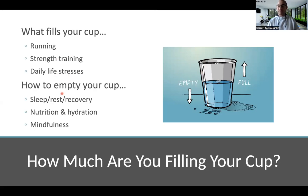Stress plus rest equals growth. So we want to make sure we have these other aspects here: sleep, rest, recovery, nutrition, hydration, mindfulness. These things are how we take that stress away to a degree and how we better adapt to that stimulus.